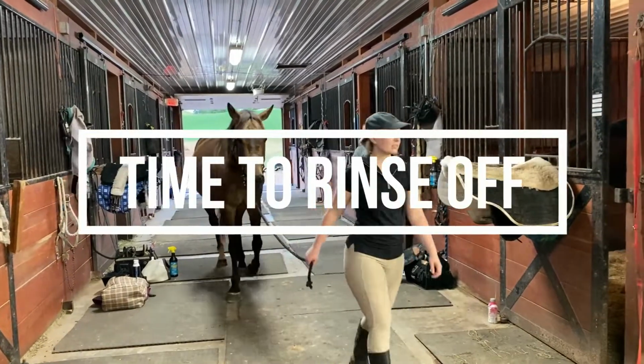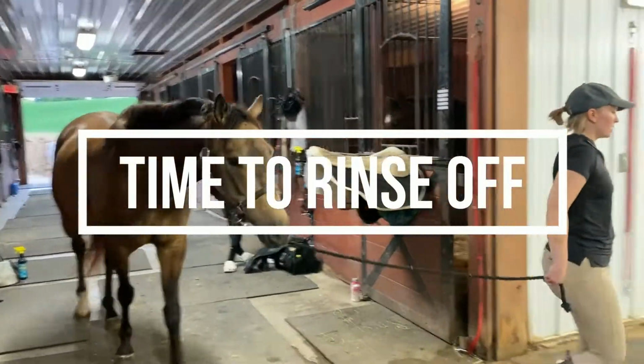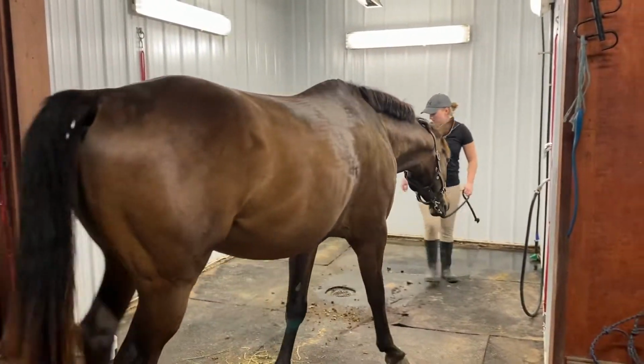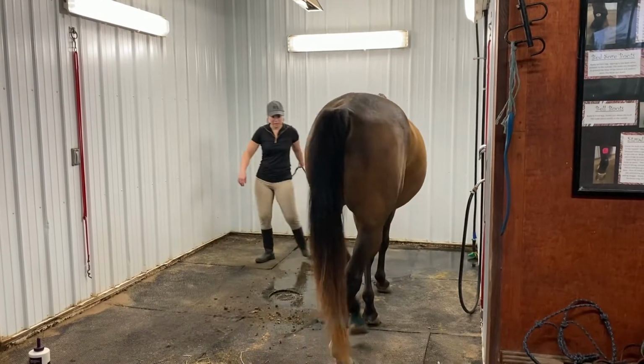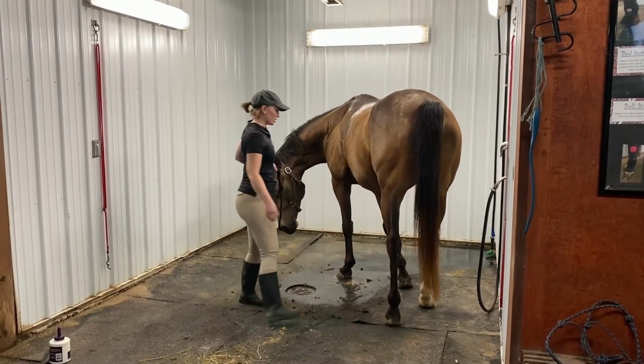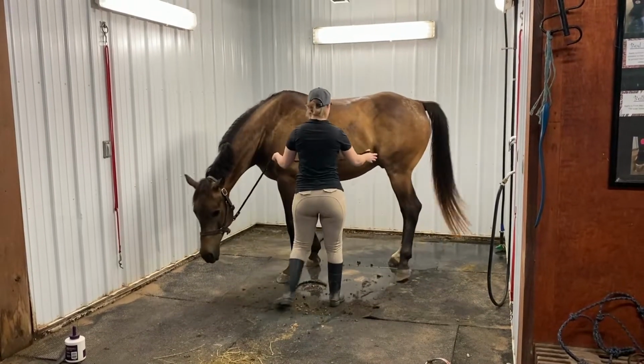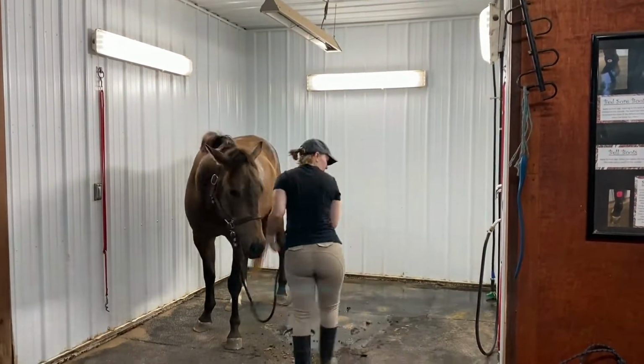So after I get his tack off and I take myself apart, take off my helmet and my boots and put on my waders and all of that, I'll get the wash stall set up. I let the water run before I take him in there because he does not like cold water. So I try to let it warm up a little bit before I bring him in.